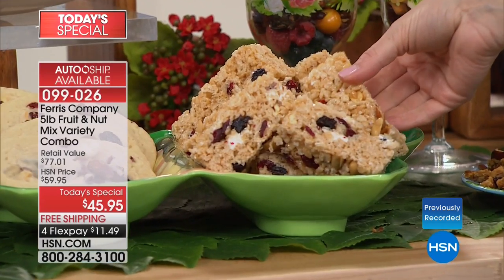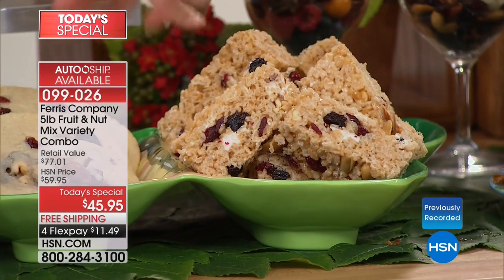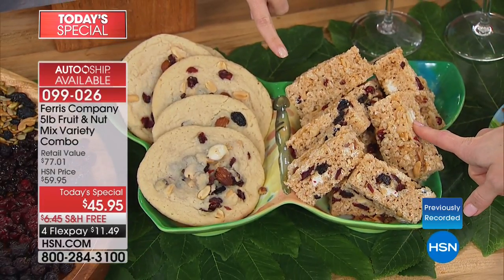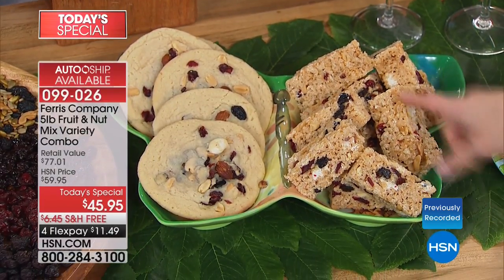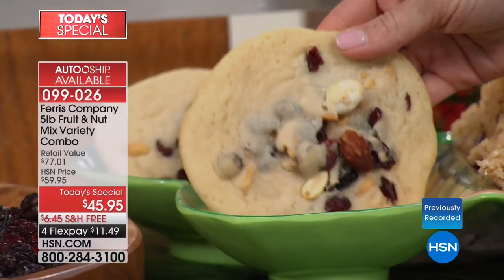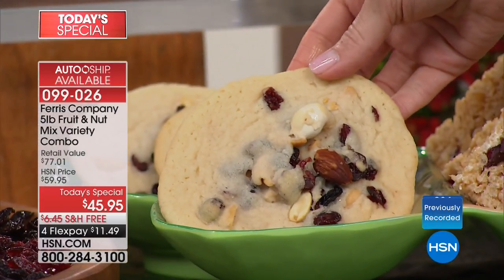Okay, so how fun. That's our cherry berry. That's cranberry crunch. So we actually put the yogurt covered raisins in there. So that'll give it a nice taste right there. So, the white chocolate. Look at this cookie. I mean, does that not look incredibly satisfying and delicious?